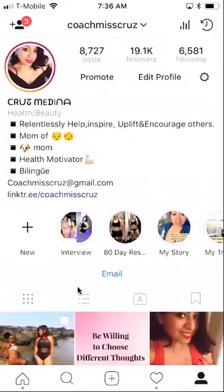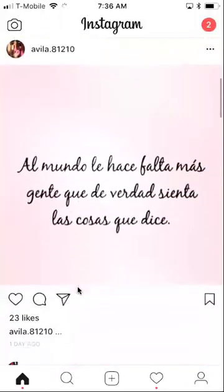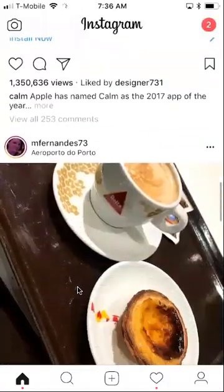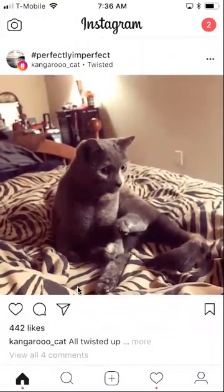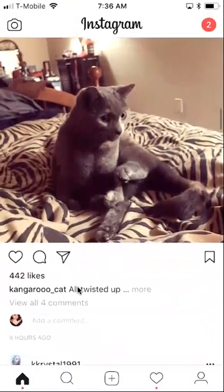So the second update that Instagram has is that now they have shorter viewable captions. So what that means is if you go to your news feed, let me find one. Okay, so let's say that this is one of the hashtags that I follow, Perfectly Imperfect, okay? And let's say that this post interests me. Now you're going to see right here, it says all twisted up, and then click on more, right?